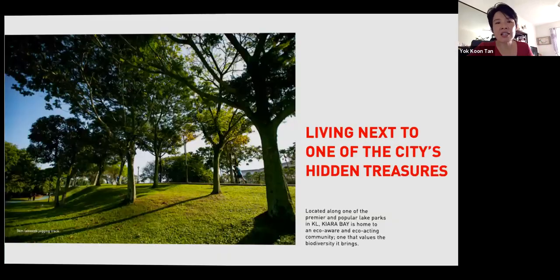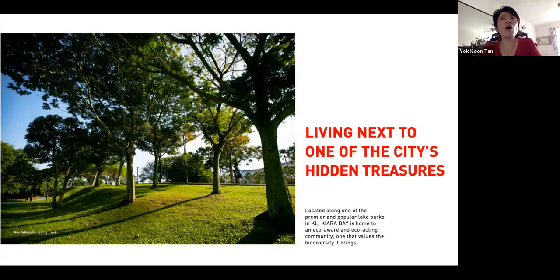Okay, now of course, people always like, in a Chinese word, for those who understand Chinese, 闹里求静, which means within a hustle and bustle, you want a quiet and peaceful area. Of course, now the whole of Malaysia is quite peaceful if you go out, okay, right?